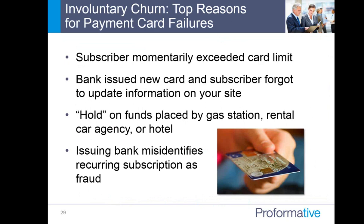You've got the issuing bank that gave out the credit card. You've got the merchant bank. You've got the payment processors. You've got the card associations. All these folks have to work seamlessly in order for any transaction to go through. As a result, there are all kinds of strange things that can happen that are going to cause card failure at the time of the subscription renewal or at the time of a transaction.